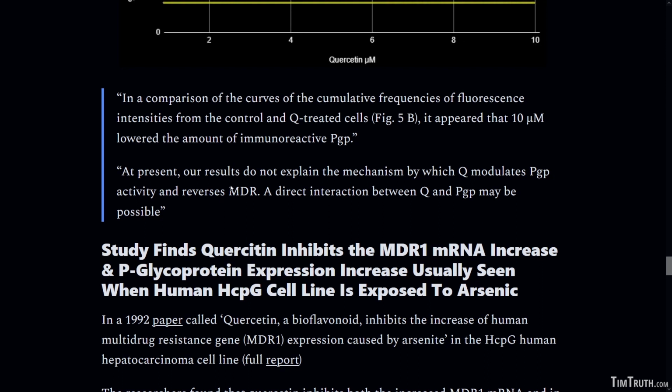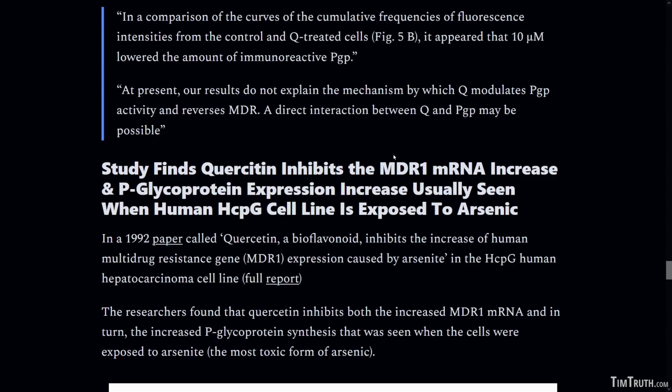So again, MDR, multi-drug resistance. So I don't want my multi-drug resistance being reversed, especially if I was taking ivermectin. It says a direct interaction between quercetin and PGP may be possible. Now, this last study, I think, is the most bombshell. And this was from way back in 1992.